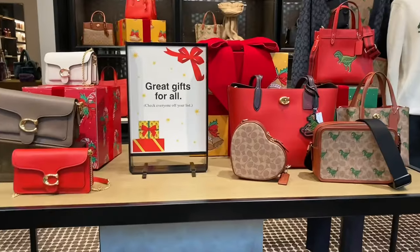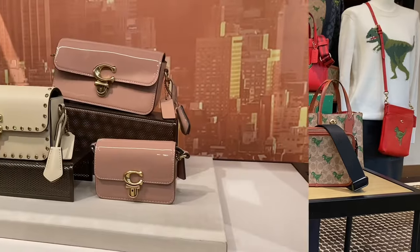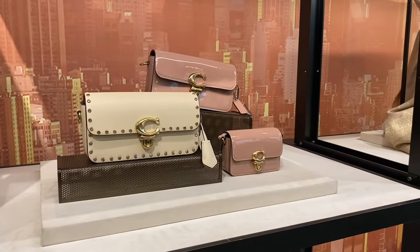And today, Coach has released some of their holiday collections. Today, we will be looking at the Rexy Collection and some of the brand new Studio Baguette bags.